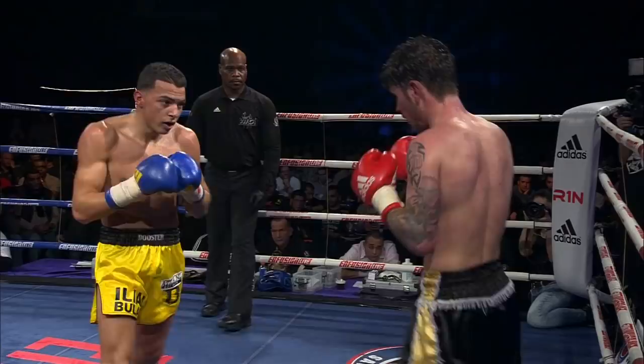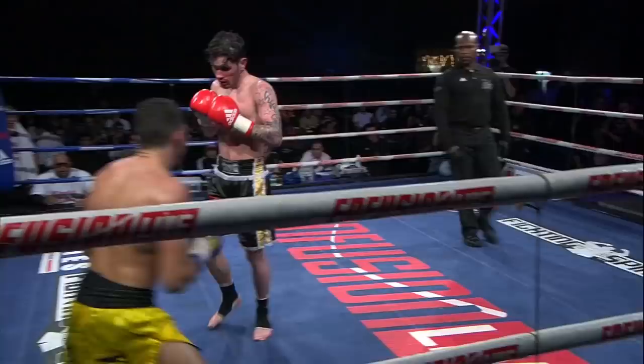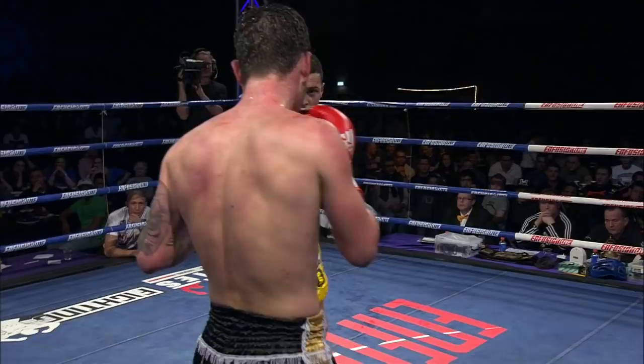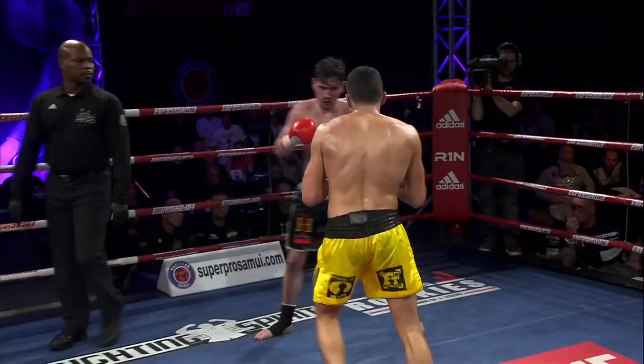Beautiful. Just looked, didn't he, then? Looked through his guard, looked where Dings' hands were, and then through with the hook. Blood smears across the face of the Nicky Holston student as he looks a little bit dizzy, as his young protege starts to just take his throne, starts to take his place. Well, the pace has really got to him, I believe. He's starting to blow a little bit harder and breathe out. He's not even breathing heavy though, is he? Oh. I mean, look at that, left up to the head, body shot. Good counter there with the left hook.